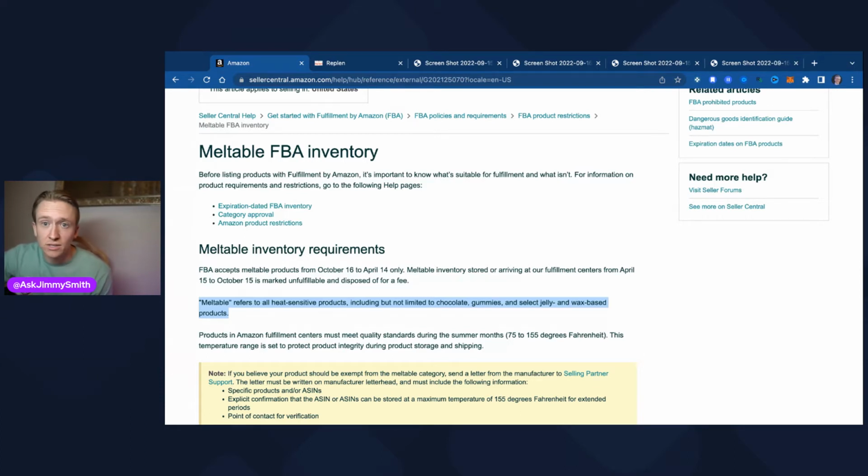So sometimes you actually need to know these rules so you don't send in some chocolate that maybe Amazon missed as being a meltable product. You send it in and then it melts everywhere and you get a bad customer review. That is a problem. So you do kind of have to know these policies.